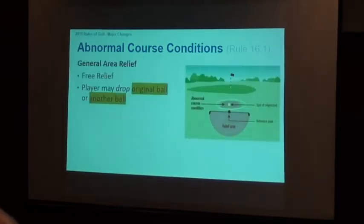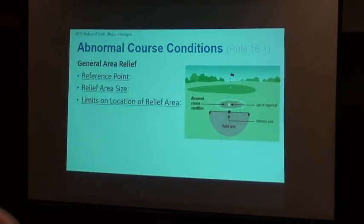So let's talk about taking relief from an abnormal course condition. First of all, this would be in the general area, right? So fairway, rough. First of all, what do we have to figure out? We have to figure out what's our reference point, how big of a relief area do we have, and then if there are any limits on where we can go in the areas of the course, and we'll talk about that in a second.